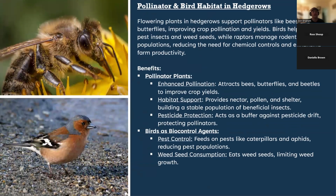The other aspect I really wanted to highlight was the pollinator and bird habitats that hedgerows increase. Flowering plants in hedgerows support pollinators like bees and butterflies. A lot of flies, and some parasitoids, will also be pollinators that can improve yields. There's also the aspect of birds helping control pest insects and weed seeds, so they help break up that weed bank that you might be making.